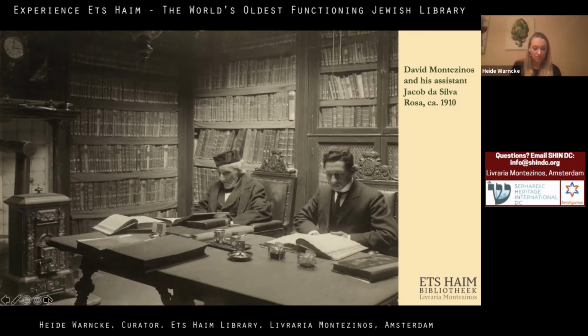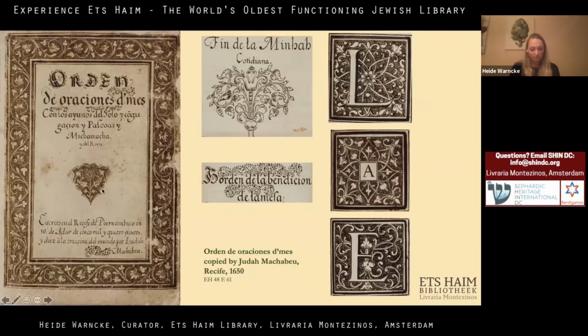And today, I will focus especially on the Amsterdam Haggadah, and I will show you a couple of other Haggadot that we hold. But to give you an idea of the variety and range of the collection, I will first give you a very quick tour of some highlights that we have. Most of my examples are manuscripts, but we also hold many special printed books, of course. So this is the first one.